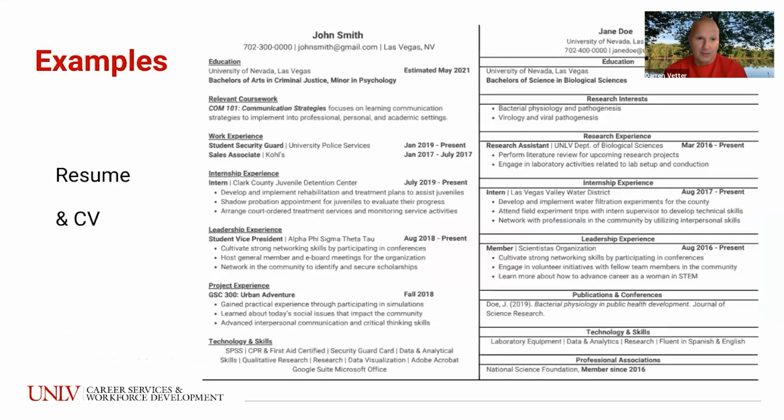So here's a couple examples. We just made these 1-page examples to show the differences. I got John Smith on the left. I got Jane Doe on the right. We use creative names. They're so great. You can see that John Smith is very similar to the resume that we looked at earlier, the way everything is bold and set up. We bolded the dates, which is okay.